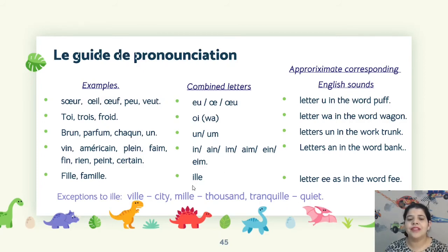Moving on to the letters ILLE, which are pronounced as "ee" in French, as the letter I and Y, or as the letter double E in the word fille. Look at the examples in French. Fille, famille. But there are certain exceptions to this.